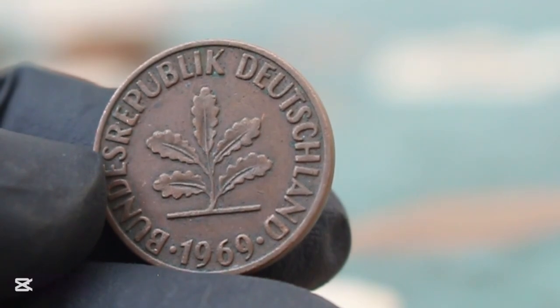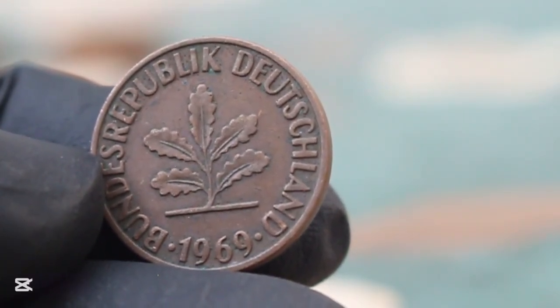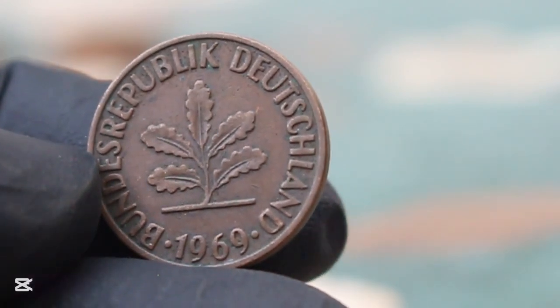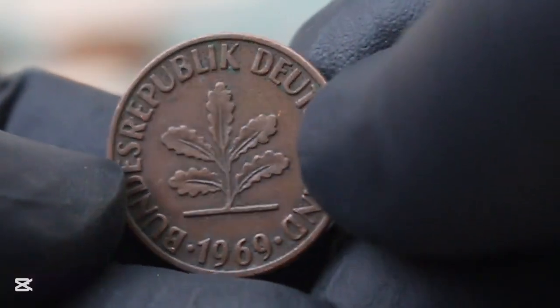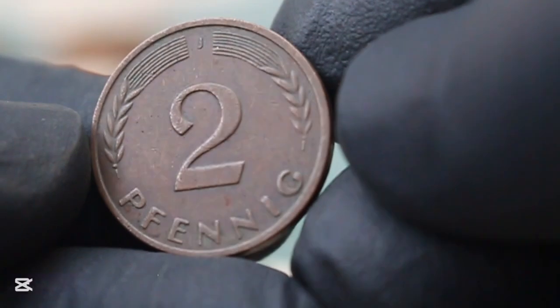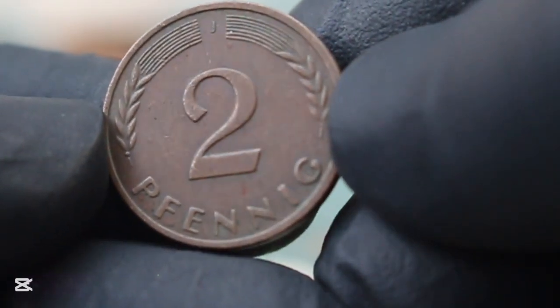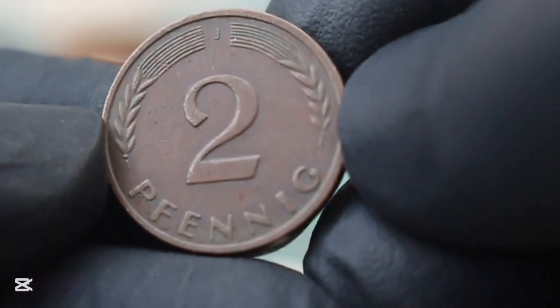In conclusion, the 2 Pfennig 1969 with the J mint mark, even in its circulated dirty condition, has managed to retain and even grow its value due to its rarity, historical importance, and the growing interest from collectors specializing in German coins. As the supply of these coins continues to dwindle over time, their value will likely continue to rise, making this a valuable addition to any collection, especially for those who appreciate the historical context behind each coin they acquire. Focus to the next coin in our lineup.